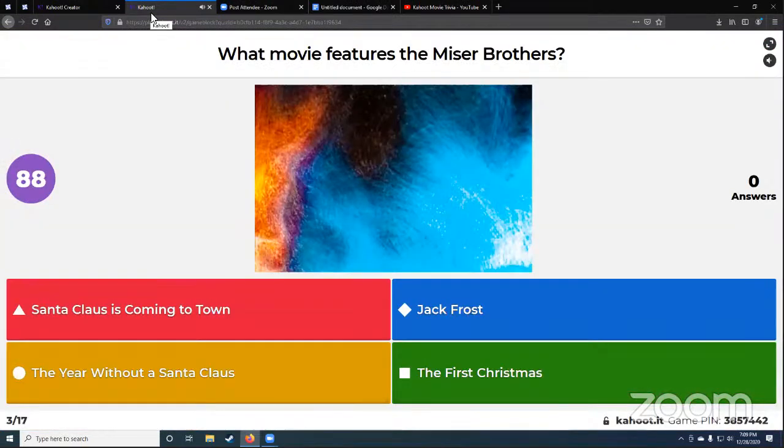For our third question, what movie features the Miser Brothers? Red, Santa Claus is Coming to Town. Blue, Jack Frost. Yellow, The Year Without a Santa Claus. Or green, The First Christmas. The movie that features the Miser Brothers, just to give you a hint, is both Heat Miser and Cold Miser. And it is one of the older claymation movies.